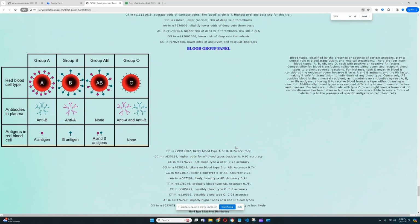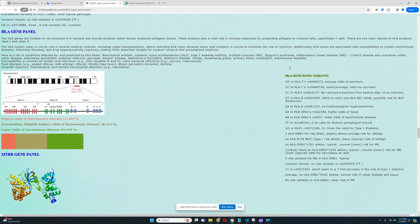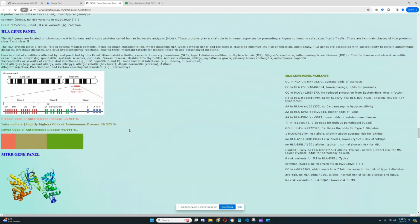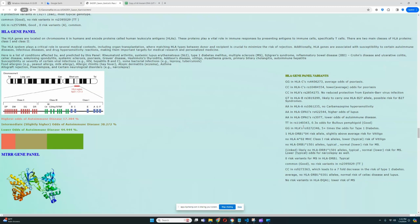I do skip over a lot of the stuff here. Also, my plan right now is, you see, it's kind of clustered. The HLA gene panel right now is kind of looking like a cluster. I'm trying to make a separate page for the HLA gene panel where you could click on it and explore all the relevant variations for the HLA genes and their contributions to various diseases and stuff like that. The HLA gene is actually a bunch of different smaller genes that are all located right next to each other and all contribute slightly to different traits. It's kind of like DRD2 and DRD4, but they're even more tightly clustered together than these two genes. So HLA genes are very, very tightly clustered together.